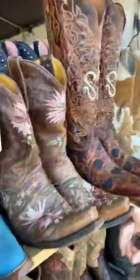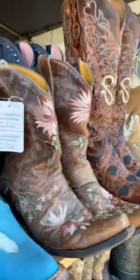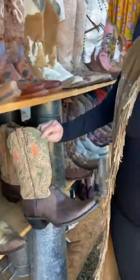And then this is Old Gringo, which most of the women in Texas want to see. What you've got in Old Gringo. These look like they've been loved and worn. Yes, they have. And enjoyed. And then here we have some Fry boots. A lizard.